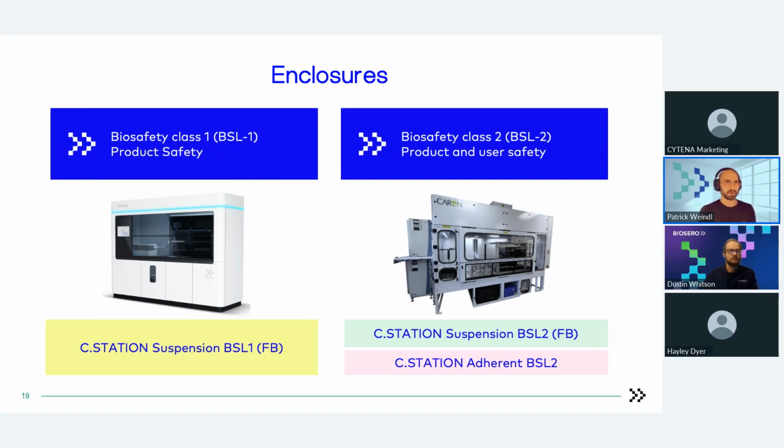This actually compiles down to 3 main configurations of the C.STATION we offer. As mentioned, the cool thing about the C.STATION is it is a pre-configured work cell, which means not so much thought has to go into actually building it up, as there are already configurations targeting specific applications. These are the 3 of them you can see on the bottom. The C.STATION suspension biosafety level 1 targets a monoclonal antibody production workflow. The C.STATION suspension biosafety level 2 targets a viral vector production workflow, and the C.STATION adherent biosafety level 2 targets cell therapy manufacturing. For the first 2 of these, we also offer a fat batch assay option.